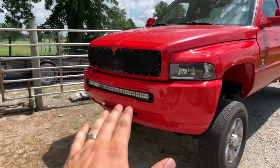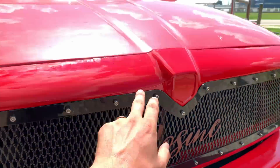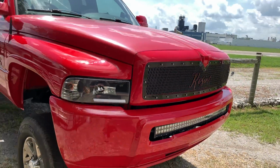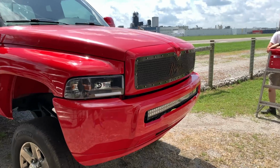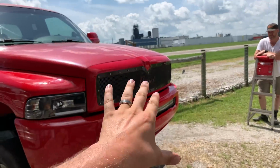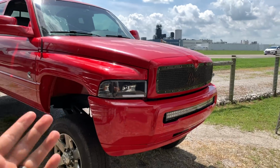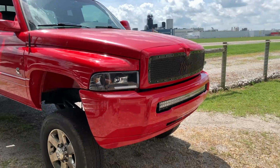Sport grill with the custom insert that says Rosine, which was supposed to be the same red as the rest of the truck, PR4, but Miguel just said he did not want to risk messing up that grill insert just because it was going to be such a tedious project, and he'd rather not touch it than touch it and mess it up and then us be upset about it. Everything turned out pretty darn good.